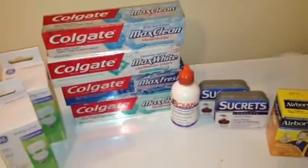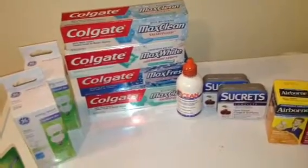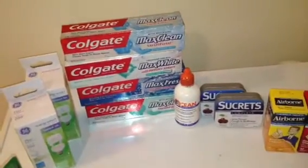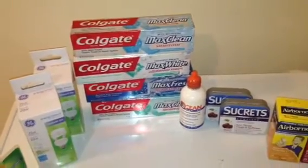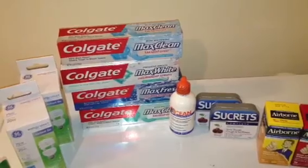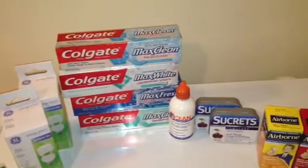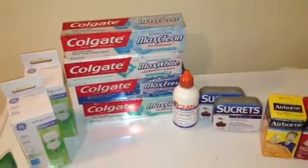The Colgate, these are on sale for $3.50 if you're gold. However, they'll ring out for $3.19. We have 50 cent off coupons from last week's insert, which make these a money maker because you're gonna pay $3.19, use your 50 cent off coupon, and then you'll get $3 back. So each one of those is a slight money maker.